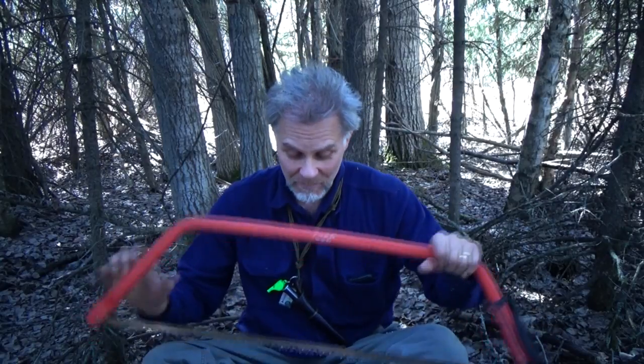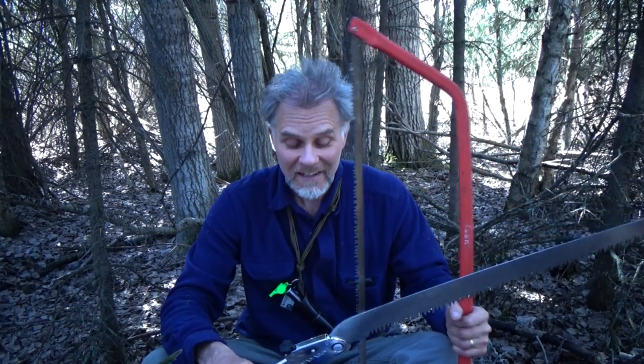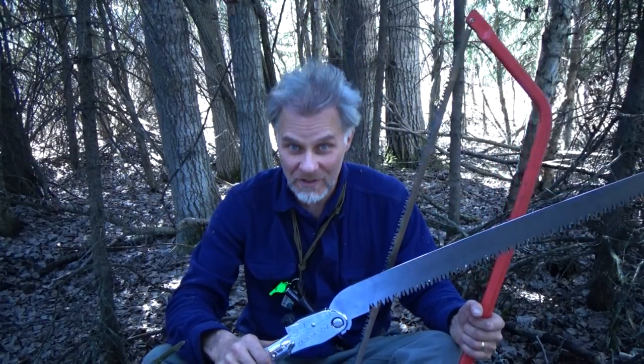Each saw has its place. Each saw is a workhorse and each saw will serve you well. And for me, as I said, it's just a matter of personal preference for my own personal cherished tools. And for that, the Silky Katanaboy, it rocks and I love it.